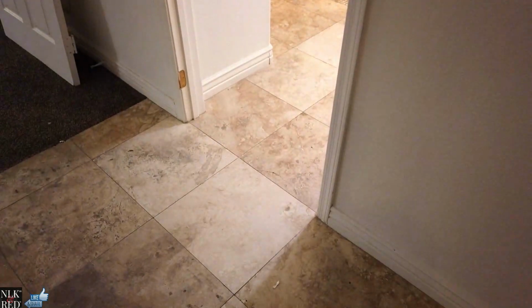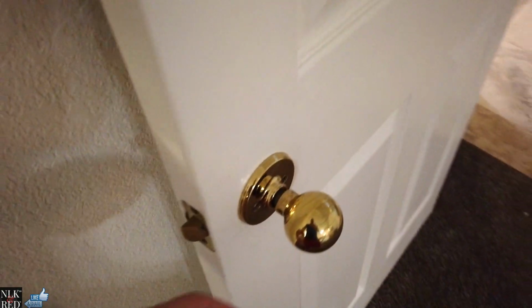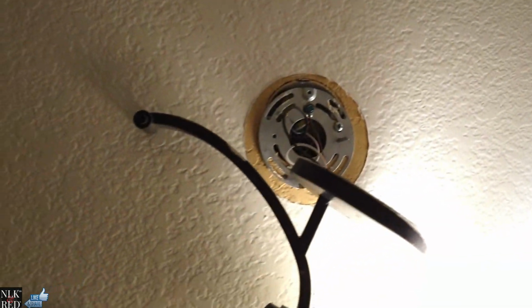So this here door is coming off because we're doing a barn door here. Also, if you see here, we just changed these door handles. We changed door handles from this to this. We're also changing the lights as well, as you see here. So we're also doing floors.